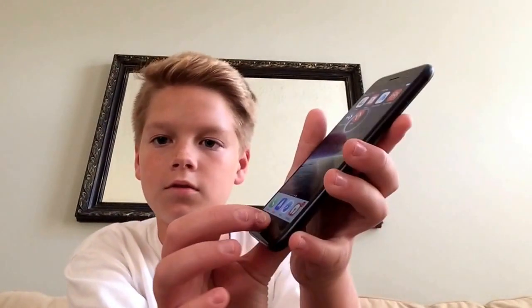Okay, I just love this home button. I'm just gonna say it right now. It's not your normal home button, okay? It's just not. It's just better, you know? Okay, but you guys get it. It's just amazing. Go buy it. Wait, let me just go to phone.